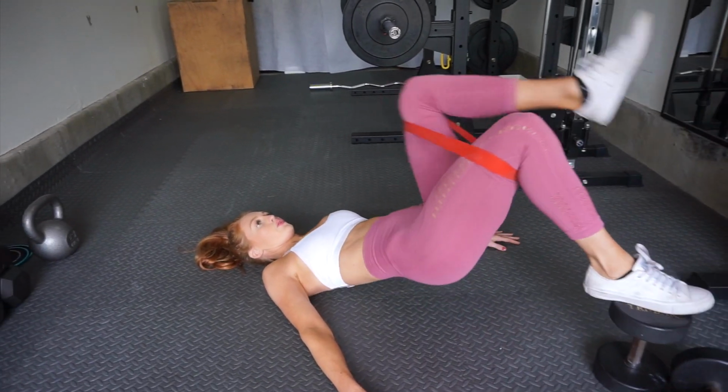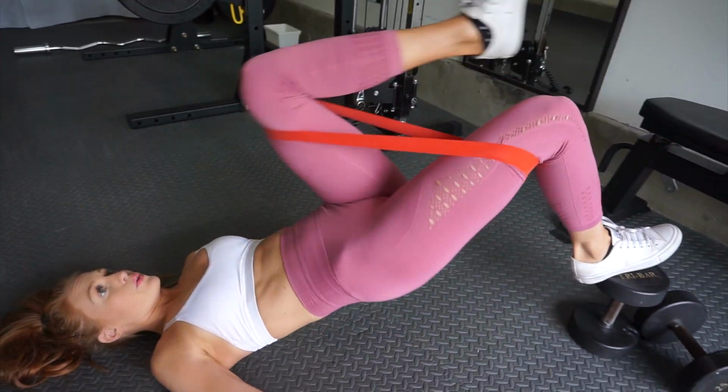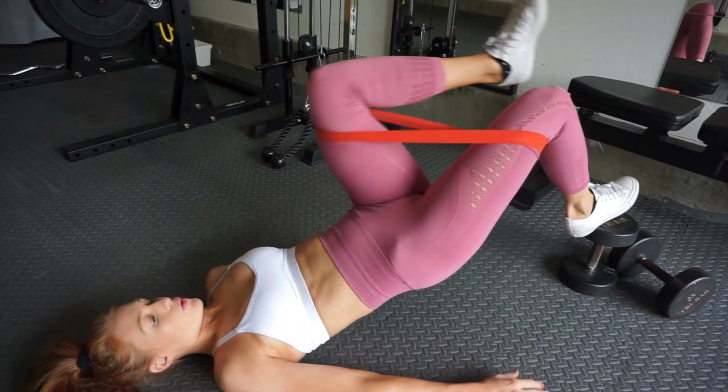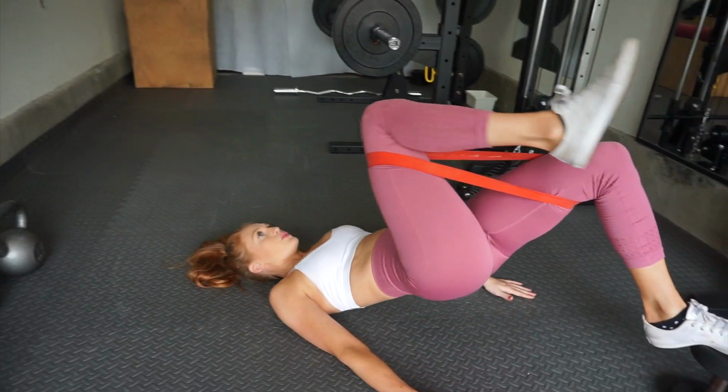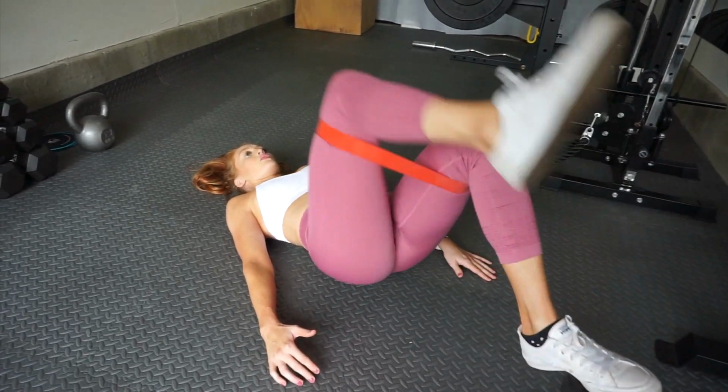And then final exercise for this one, you are doing 12 elevated single leg glute bridges each leg. So put your heel on either a bench or a dumbbell like so and push through that heel and squeeze your glute at the top.